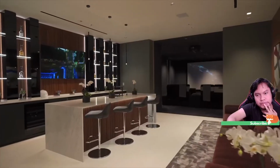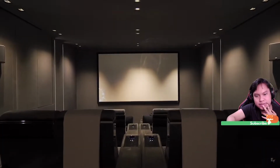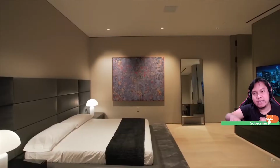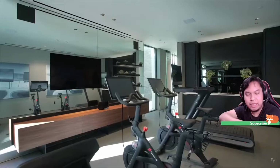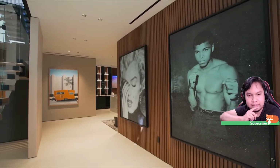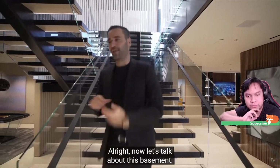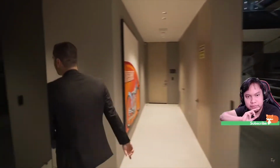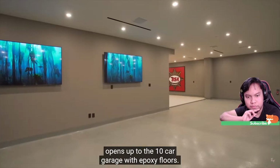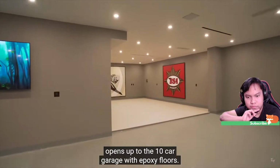Oh, ada bioskopnya juga kayaknya. Ini kayaknya kita di apa namanya? Di scene yang ini masuk ke ini deh. Entertainment room. Let's start right here. We have this hallway and the door at the end opens up to the 10 car garage with epoxy floors.